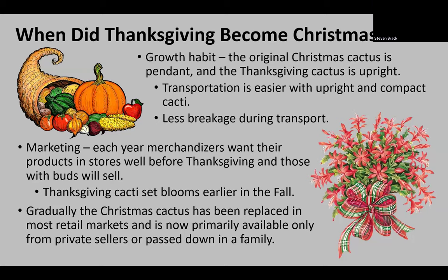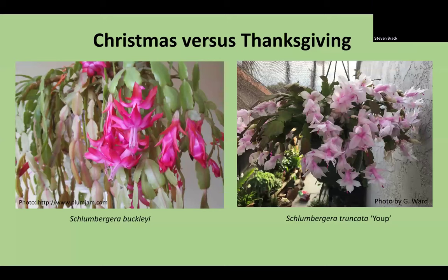The true Christmas cactus has a pendant growth. It grows down more, and it's more easily broken in transit. So there's been a shift over the last maybe 30, 40, 50 years, to the point now that we're only seeing the truncata hybrids and not the Lusbiana hybrids, which would be the true Christmas cactus. And this is the difference between them, how they look. The one on the right is a truncata hybrid called Youth, and the other one is a Schlumbergera buckleyi, and the buckleyi group is a hybrid, a cross between the truncata and the Rhipsalidopsis species that gave rise to what was your great grandmother's old fashioned Christmas cactus.